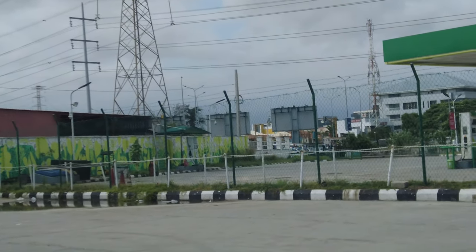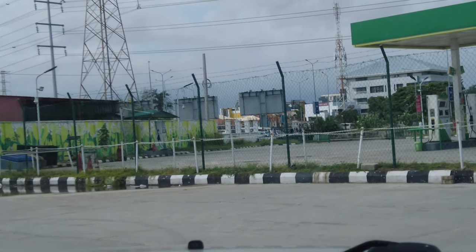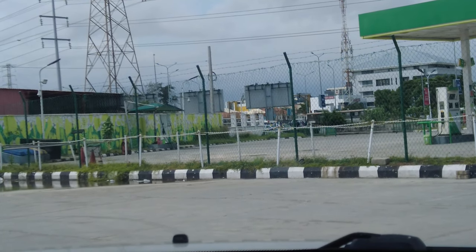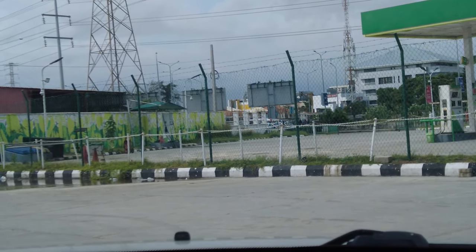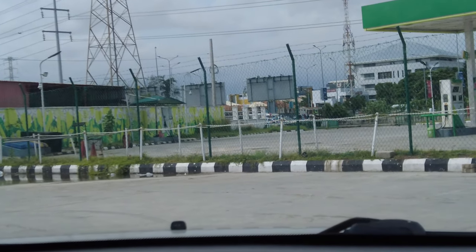No, for gas cylinder. For cylinder for cooking. They sell complete here. They don't refill for you. They just sell the tank. Oh okay. How much is one tank? We go drive the other side, I mean.